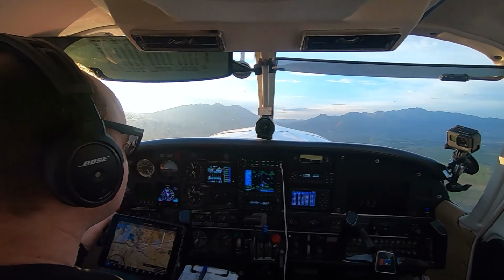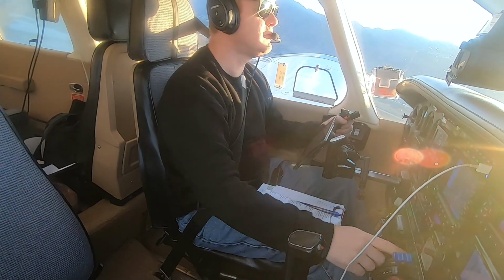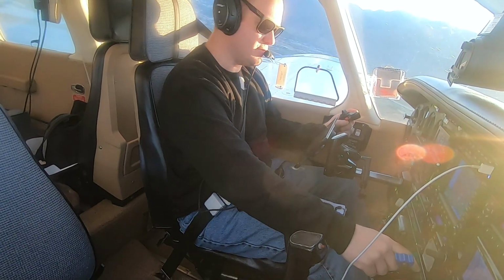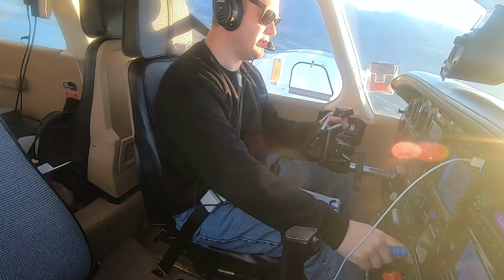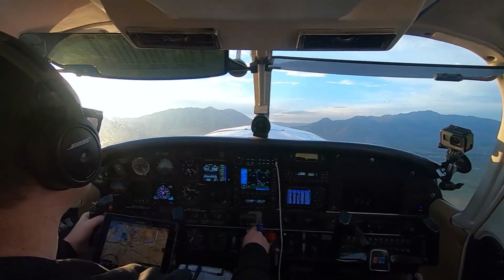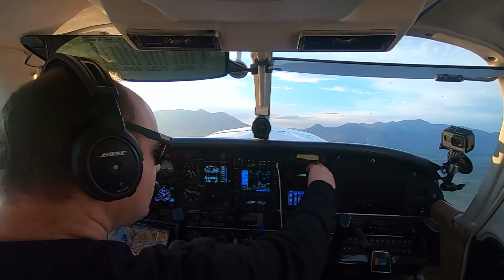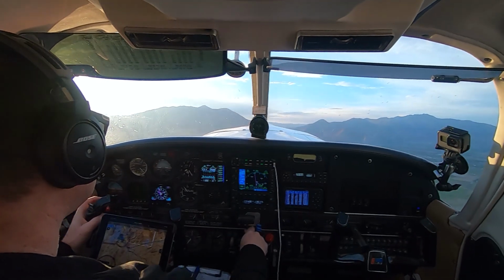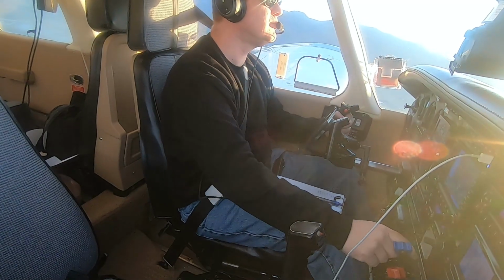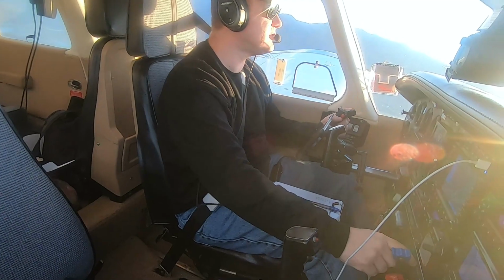Salt Lake Approach, Lands 5969 Victor, VFR request. Lands 5969 Victor, Salt Lake Approach. Lands 5969 Victor is about over the Spanish Fork Airport. I'd like to pick up VFR following 11,500. We're going to Golf Foxtrot. Lands 5969 Victor, roger, squawk 6005. 6005, 69 Victor, we're passing through 6,400. Lands 69 Victor, contact over Spanish Fork Airport, altimeter 3011. 3011, 69 Victor.